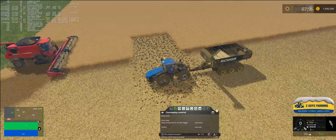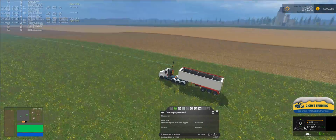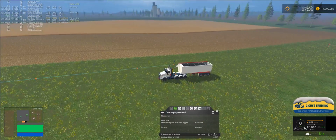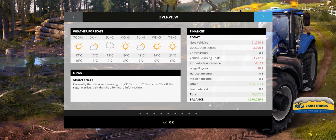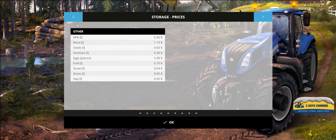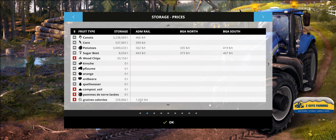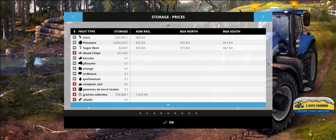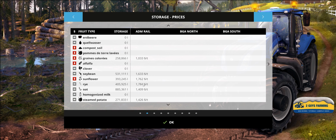Alright, so how are these guys doing? Okay, they did unload 1. Alright, well, that's good. The yields on this rye, they're definitely not great. But it pays well per liter. What does it pay? Where's rye? Oh, there it is. Even seeds, not bad. If we wanted to sell them, I don't, because we're going to use them. Alfalfa, clover. Where the hell is the rye? There it is, rye. 1,700. Sunflower, 1,700.